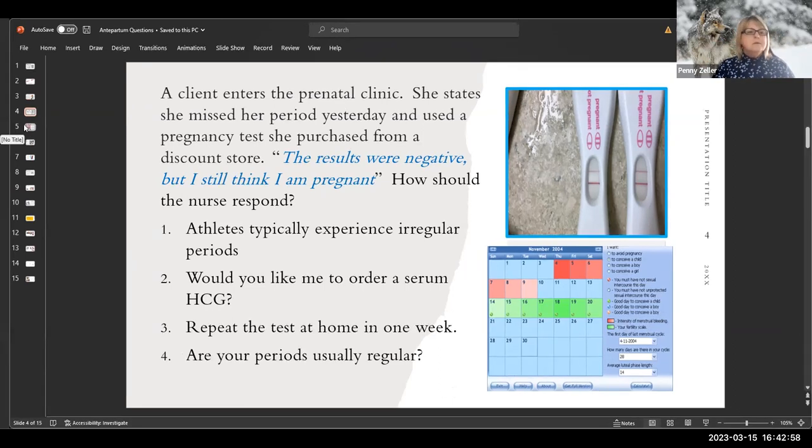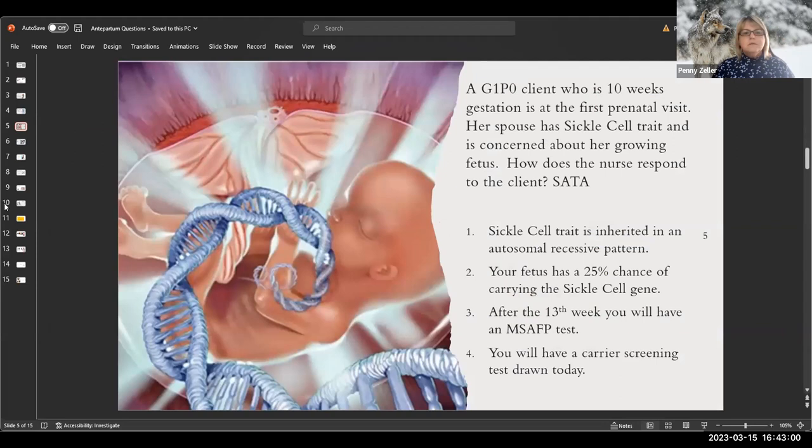All right. All right, so my dog is snoring in the background if you hear her. Okay, so read this next one and see what you think a good answer is.